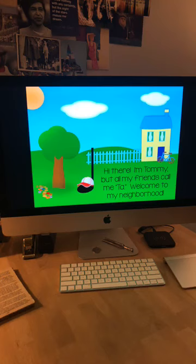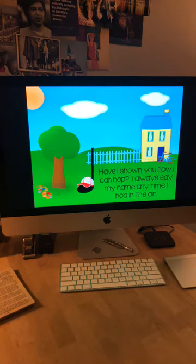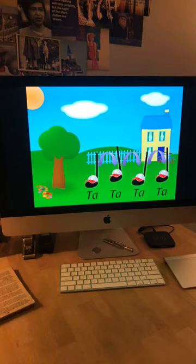And I read through it with them. I say, hi there, I'm Tommy, but all my friends call me Ta. Welcome to my neighborhood. This is my house. Nothing too crazy around here. We like to take it pretty slow. No need to rush. Have I shown you how I can hop? I always say my name anytime I hop through the air.